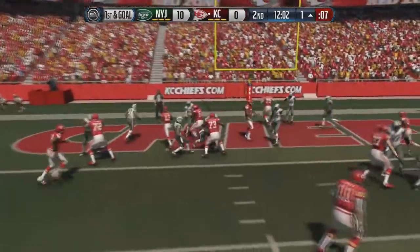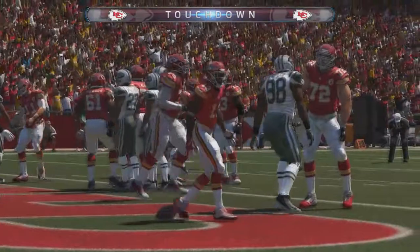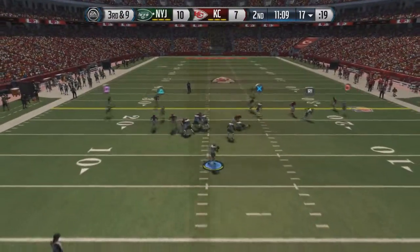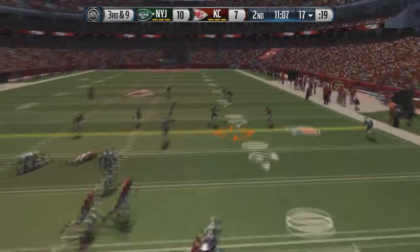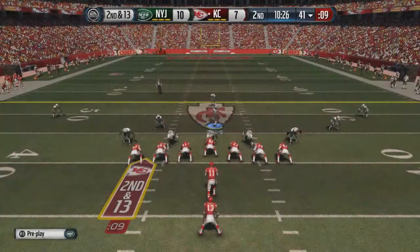Thomas in the backfield. They give it to Thomas. Touchdown Chiefs, and they make it a 3-point ball game, 10-7 Jets. Geno Smith in shotgun on 3rd and 9, facing a potential 3 and out. Smith takes a snap, rolls out to his right side, and overthrows TJ Graham. So that drive will result in a 3 and out.